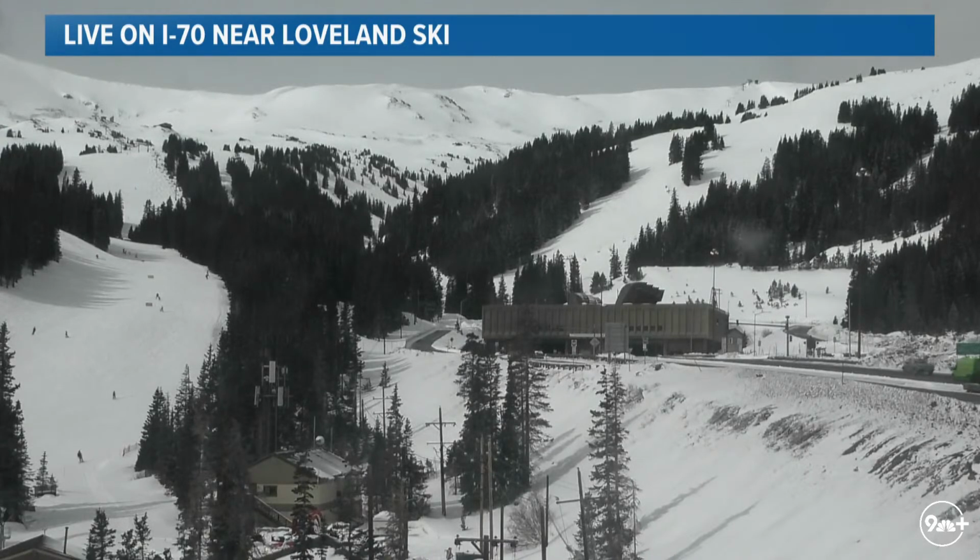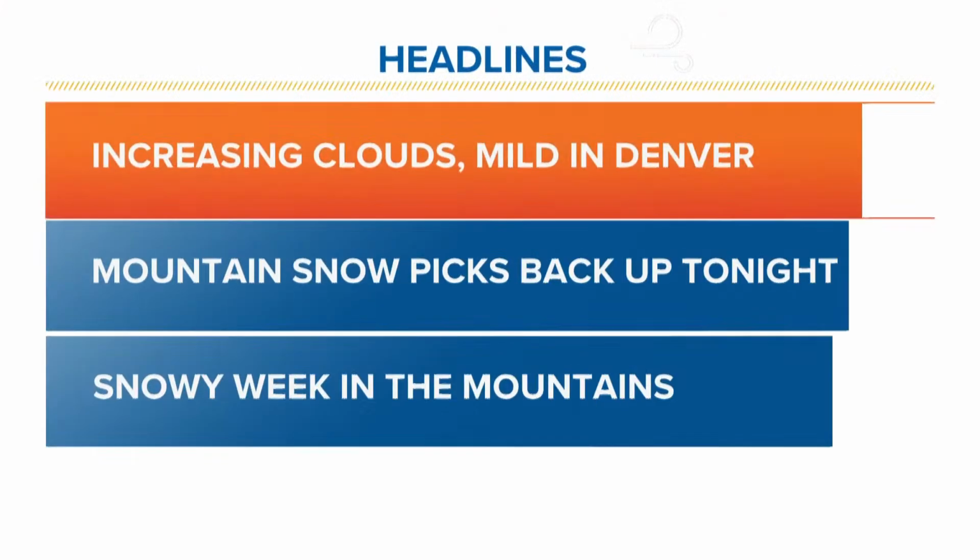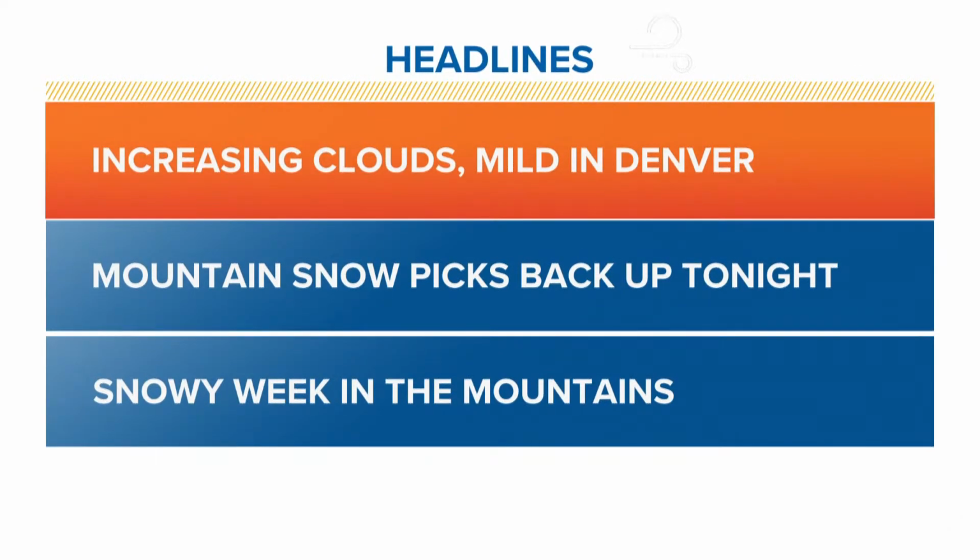Now, as far as the metro area is concerned, we do have a little bit of light cloud cover overhead, mostly mid to high level cloud cover. Not a big deal, certainly not nearly as cloudy as it was throughout most of the day yesterday, but those clouds are going to really thicken up as we get through the latter part of the afternoon into the early evening hours, and that will lead to some of that snow for us in the high country, but for us here in Denver, it's just going to stay a little bit on the cloudy side as we head through the remainder of our Tuesday.